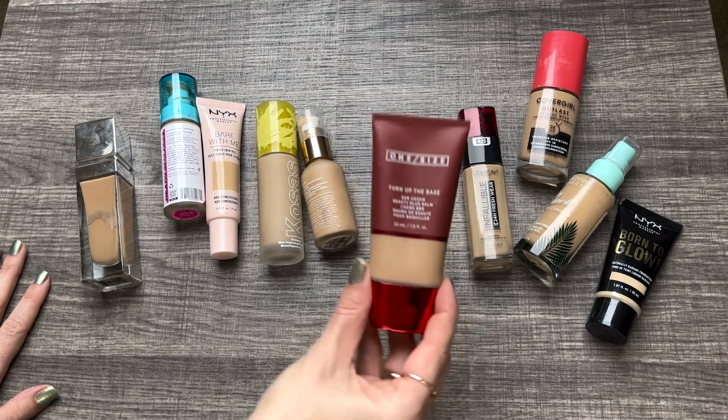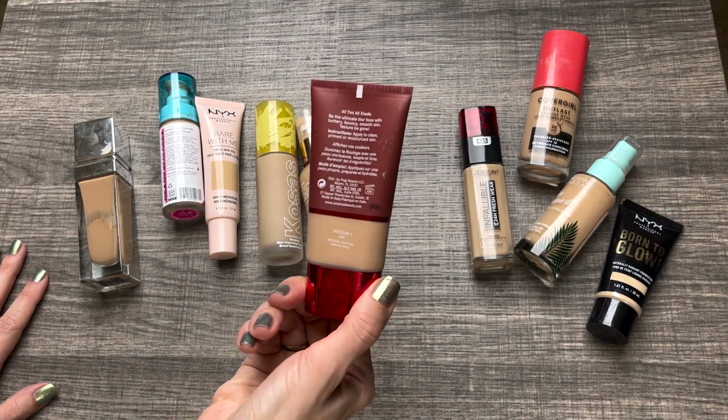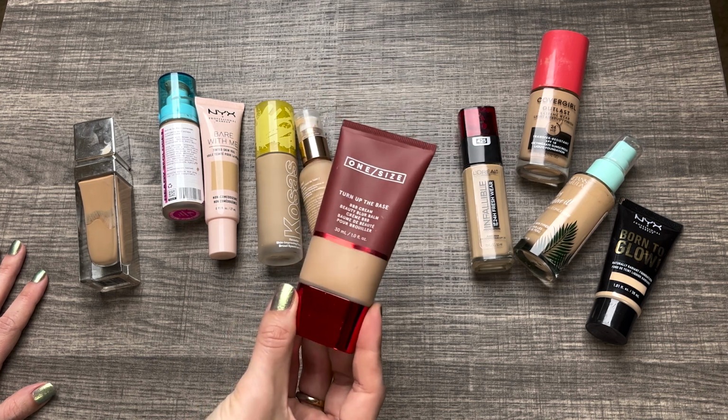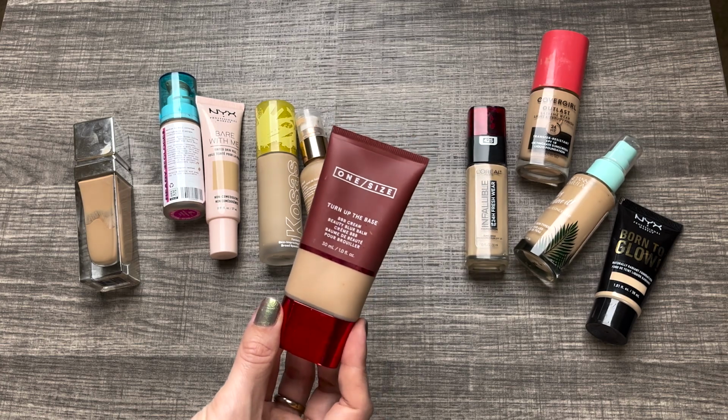One that I'm gonna keep is the One Size Turn Up the Base BBB Cream. I have mine in the shade Medium 1N. I like this foundation. It's not my most favorite foundation. I actually prefer to wear this on days where I'm filming. I feel like it looks beautiful on camera, but in person, it's not the most flattering. It's a little thicker.